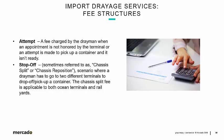And this has a lot to do with how many terminals are on a port, how many carriers call on terminals, whether the carrier has a vessel sharing agreement or is part of an alliance where containers can end up all over the place depending on whose ship a container is. This theme of stop-offs has become increasingly important in the age of alliances, in the age of superports with multiple terminals. Whenever a dray person has to go to 2 different terminals or 2 different start-stop points or 2 different anything to drop off or pick up a container, it's called a stop-off, chassis split, etc. There's going to be a fee for that because it's time-consuming at the end of the day.